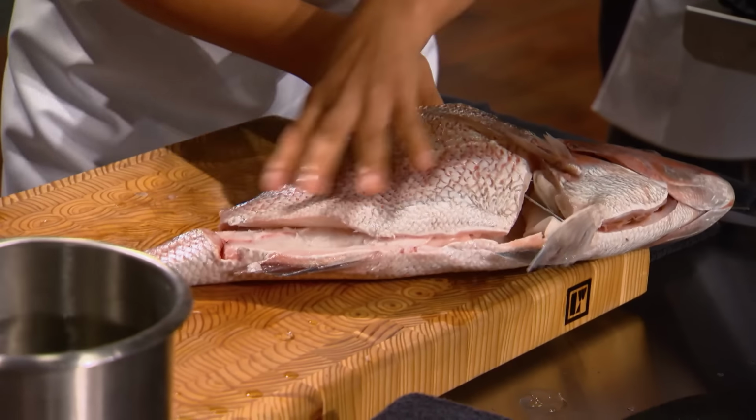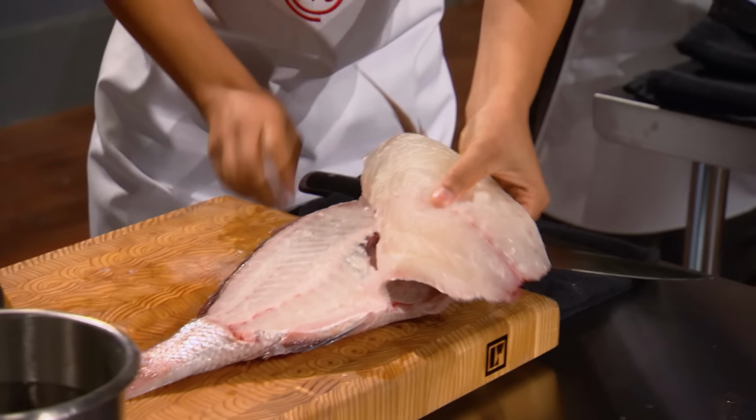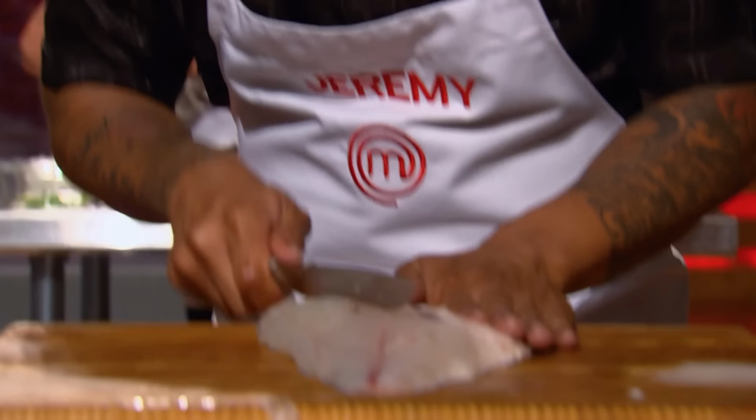I'm moving extremely fast. I really want to get up to the balcony. But I'm having trouble removing the rest of the fillet from the collar. So I start hacking at the bone. Not the fish fillet, the bone. May is moving through that fish very, very quickly. But Jeremy is moving at a very intense speed right now. Jeremy has got his fillet off first. He's ready to start slicing.